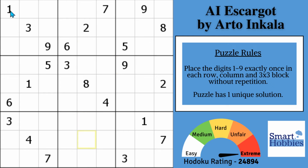Okay, you may notice if you look at this one and this one in columns 1 and 2, and the one cutting across row 7, you can actually place a 1 right here in block 7. And that's about all you're going to be able to do without getting into very extreme hard strategies.